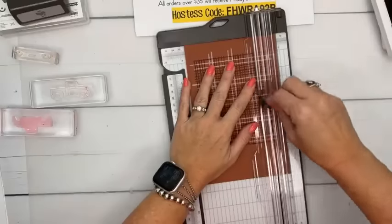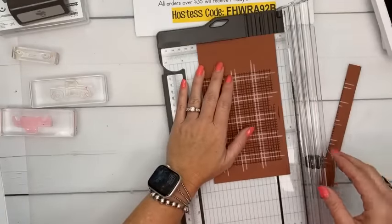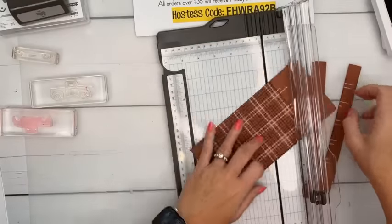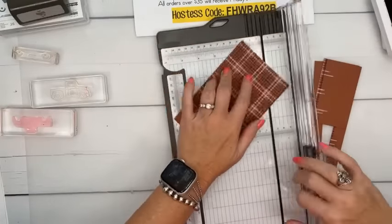All right, I'm gonna cut this down to 4 inches wide. Hopefully, I can get past that little bump there. And 5 1/4.